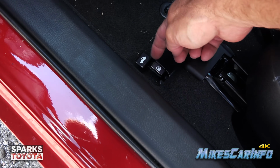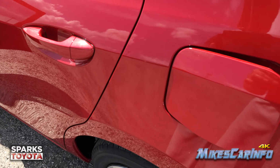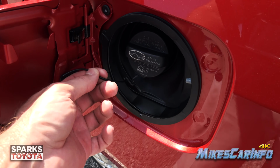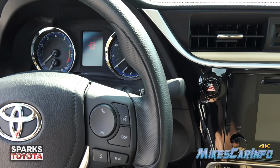Fuel door is on the driver's side and it's locking. There it is. And it has a pretty traditional cap with a little tether and a little place to put the cap while you're pumping gas. Let's go ahead and start it up.